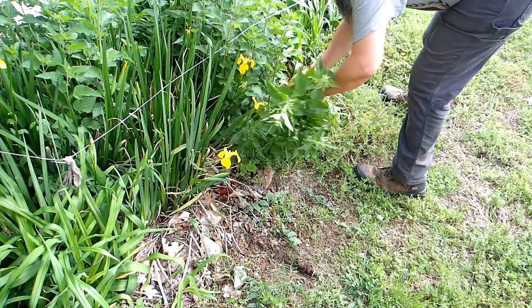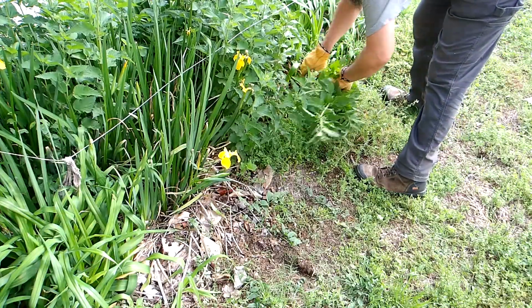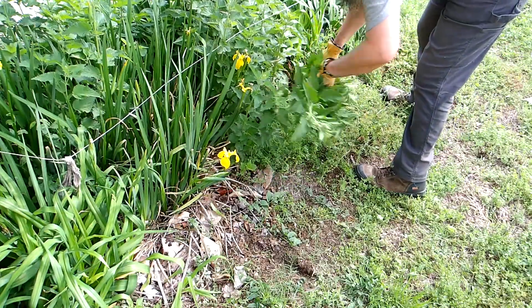See, right here on the edge, you get plenty of sunshine, good healthy soil, good strong plant.